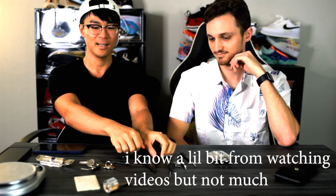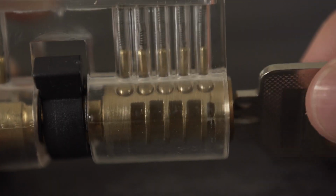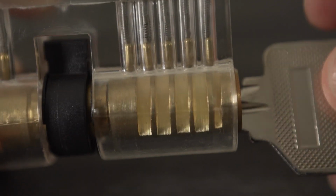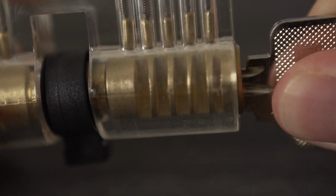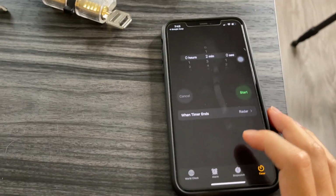So we're going to have segments. Right now, he knows nothing about lockpicking, and we have a whole bunch of tools, so he doesn't know which one to use. He doesn't know any techniques or anything. And we got a padlock here. It's actually see-through, and you can see the mechanism, which is really cool. So we're going to give him a 2-minute time period to see if he can pick the lock without knowing how to pick a lock. All right, so we're going to start the timer.